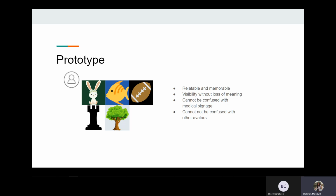So to talk through our prototype, we have different aspects. To start off, we'll discuss the personalized aspect of it. When a patient is first registered in our system, they're able to go in and select a personalized avatar to be their guide through their navigational journey. In designing these avatars, we wanted them to be relatable and memorable. We wanted them to be visible without any loss of meaning. We also wanted them to not be confused with medical signage, and we wanted each of the individual avatars to stand alone and not be confused with each other.